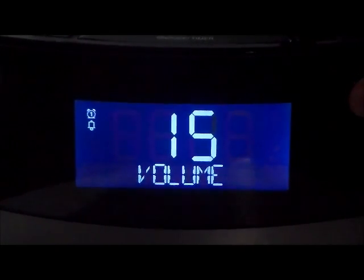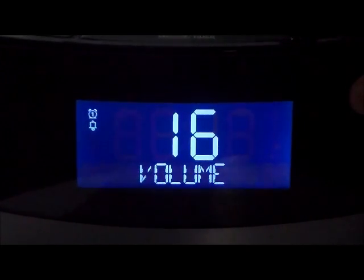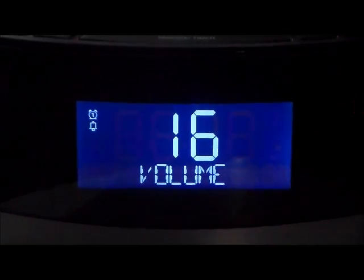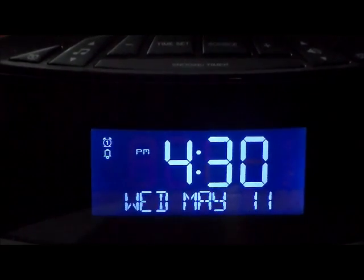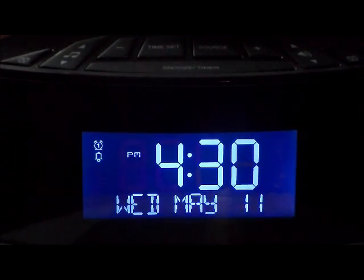I'm going to turn it up loud so you can hear it. That's as loud as it goes. Okay, it's quite loud if it's next to your bed or in your room. Okay, so that's aviary, that's the birds. You can fall asleep, by the way, or wake to it. If you decide to wake to any of these sounds, it will gradually increase in volume, so you don't have to worry about the volume.